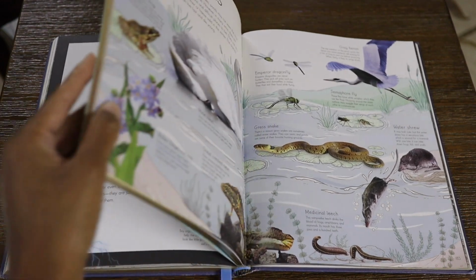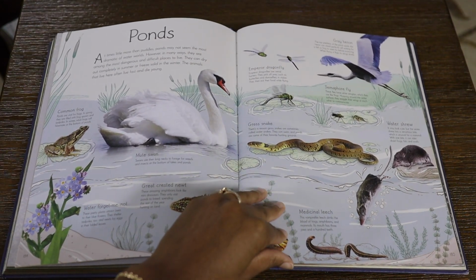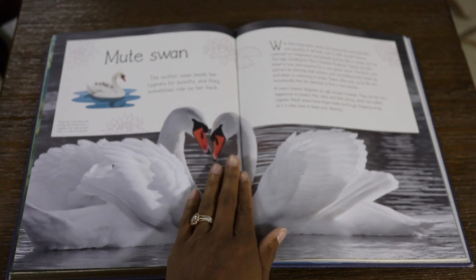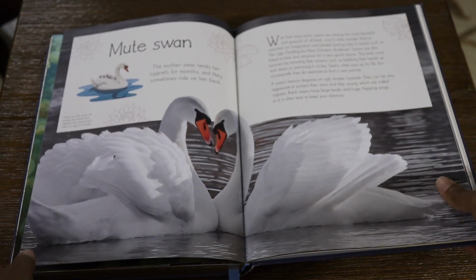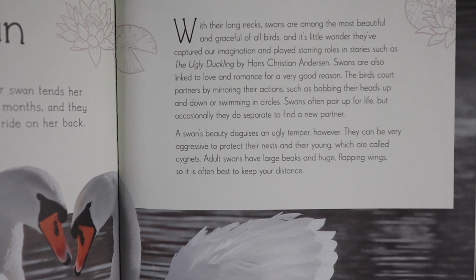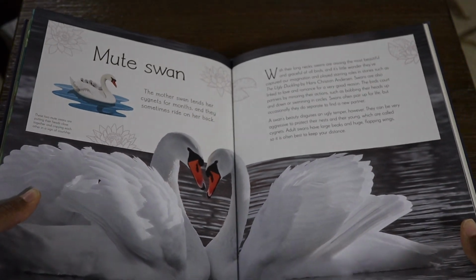There's an arboretum that we love to go to that has 2 mute swans, and it's really cool to be able to look into this book and read about them, learn about them, and then just go to the arboretum and take a closer look. And I love that on the page with the mute swan, it even has a reference to the ugly duckling, which then you can tie that in by grabbing that book from the library or your home library if you already have it, and reading it with your child.